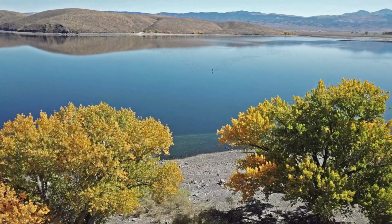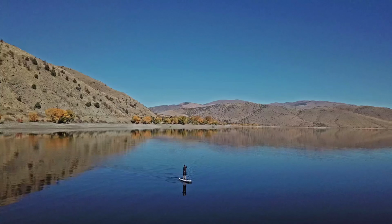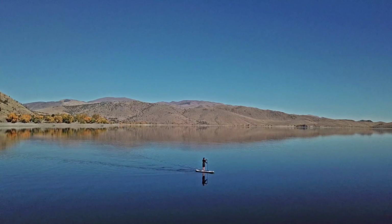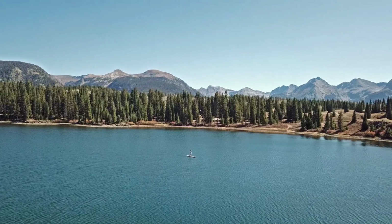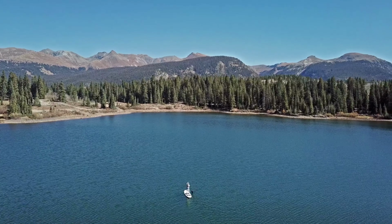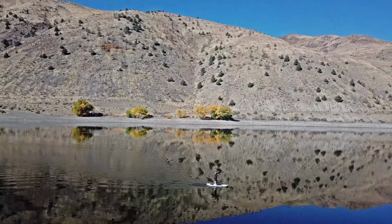The Scout lands at number 3 because of its incredible value proposition. If you can catch it on sale, and it goes on sale frequently, you'd be hard-pressed to find a better deal for a quality board. It's not the most refined paddleboard in our list, but it's reliable, stable, and gets the job done at a fraction of the cost of premium options.